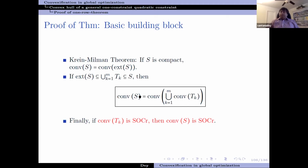So basically the way we prove this result is by taking the extreme points of that set and putting them into somehow these buckets, such that we show that the convex hull of points in each bucket is second order cone representable, and so we are done. So that's our task, to find these sets of points which contain all the extreme points and that can be put into these buckets where each bucket's convex hull is second order representable.